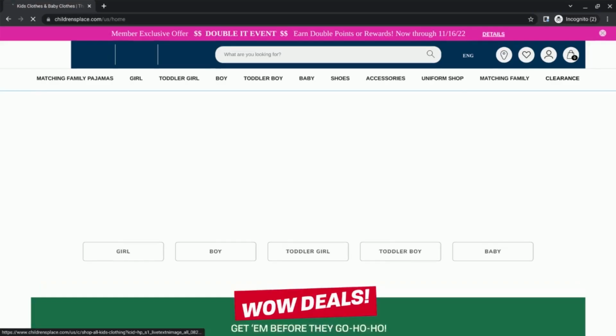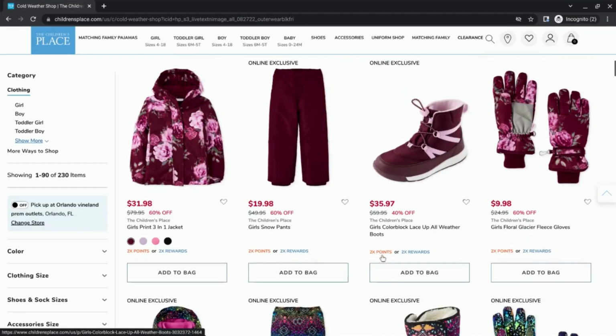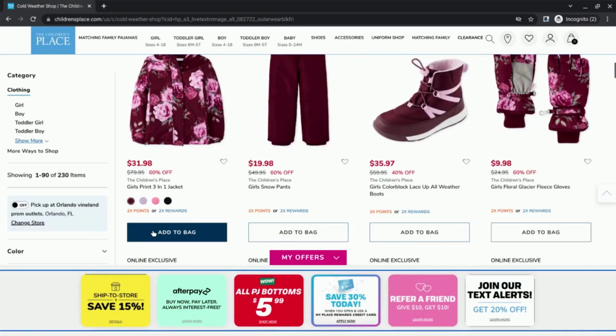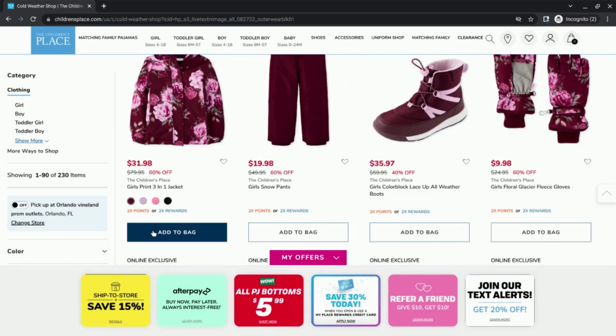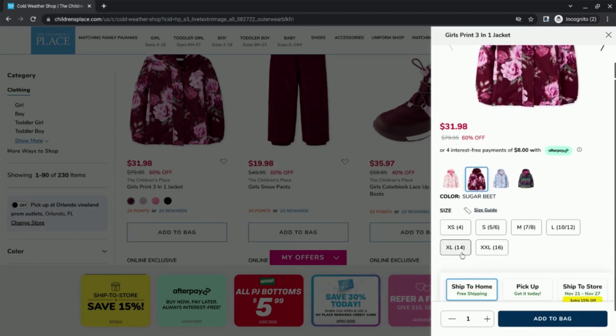So to get the Children's Place one to work, you want to open an incognito screen. That's when you're browsing privately. Open an incognito screen and put childrensplace.com and you want to put $200 to $250 worth of items in your cart so that you guys can get that pop-up.